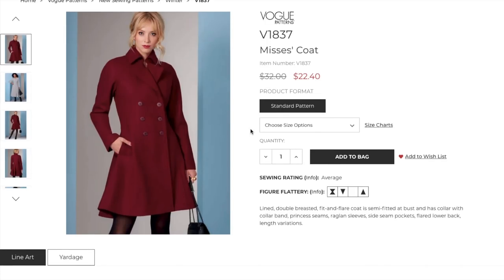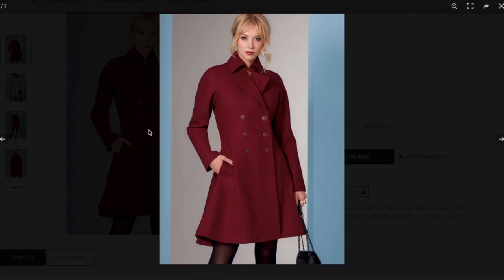All right, so this is another coat, lined, double-breasted, fit and flare coat, is semi-fitted at the bust, and has collar with collar band instead of a stand, and I think I'll be able to show you guys the difference. Princess seam, raglan sleeves again, side seam pockets, flared lower back. Flared lower back. That'll be interesting. And then length variations. Okay, so clearly double-breasted here.